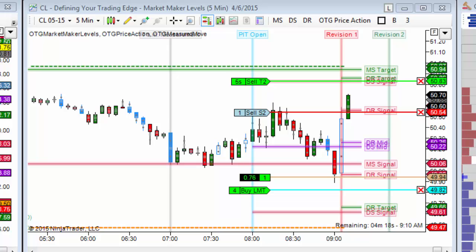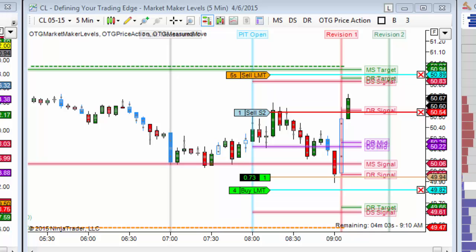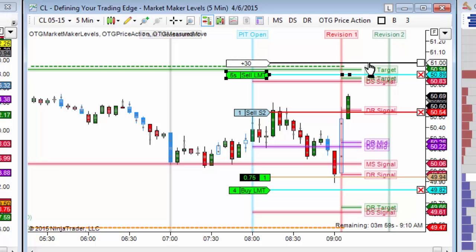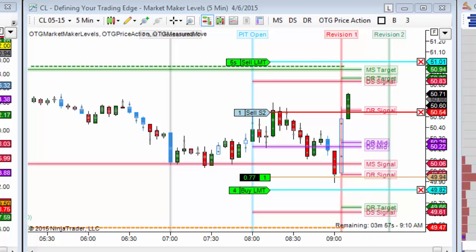83 is where I'm going to flip to get short at 83. 54 is the trailing stop right now. Actually, bring all that up to 01. Bringing all of that up to 01 here, and I'll tell you why in just a second.